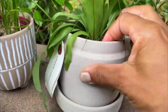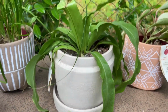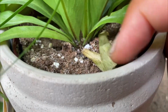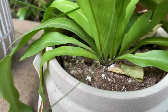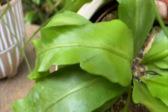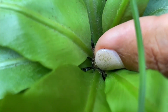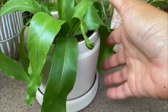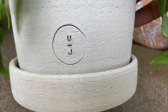All right, moving along. We have this fern. That's how Lowe's has this plant identified as a fern. But if we get closer in there, you can see same thing. Just dry. Now I'll turn it over so that you can see the center there. It's nice and healthy looking. You see the green there. So I'm pretty confident that this is going to survive. And I thought that this pot is gorgeous too. You can see the little UJ for Urban Jungle.